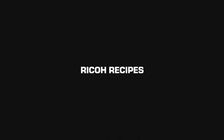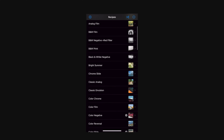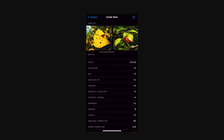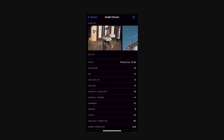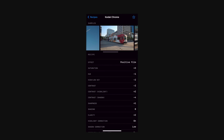There's an app called Ricoh Recipes. You download it and it shows all of the different looks that you can input into the camera, essentially baking in a preset. Let's say you want to take a photo that looks like a Kodak style photo. You can go to the recipe that looks like Kodak, input all the settings, and then you're taking photos that look like Kodak. Once you transfer those onto your phone, they look like that film stock or whatever preset you chose. You can do the same thing with the Fujifilm X100V. It's a really cool way to get a unique look without really having to edit anything.